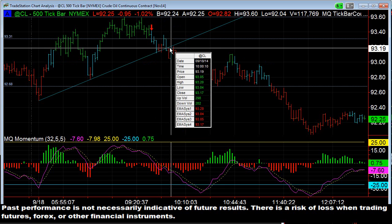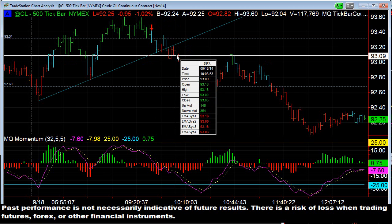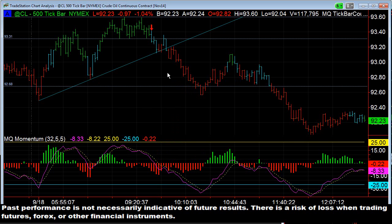So your second entry was right about here at about 17, or if you got in a little bit late, at about 93.10. And that came all the way down to the next support level, which was right down here at 77. So another several $100 a contract trade there.